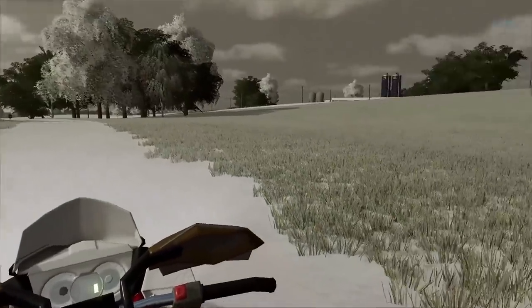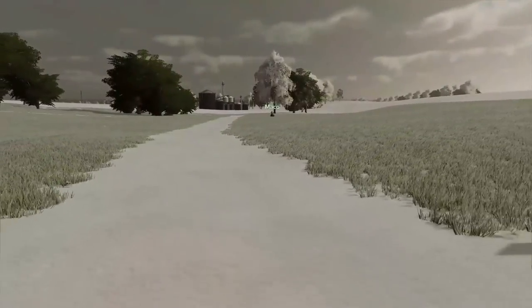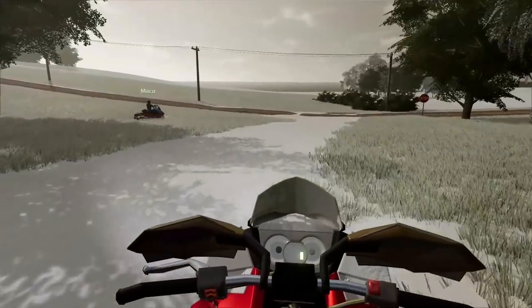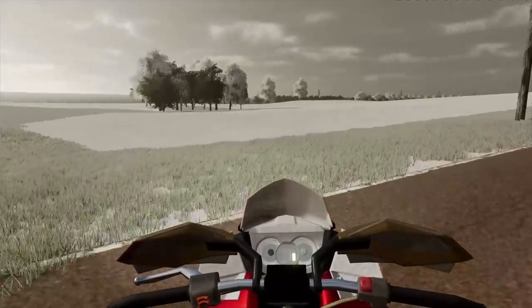Then this is going to cut off, but we're going to go to the right down the road a little bit. Oh, there's Mako. He's coming. Oh, yeah. He's flying in that thing. All right. Take a right on this road. We can go through it a little bit. Yeah, all right. Let's go in the farmer's field right here.